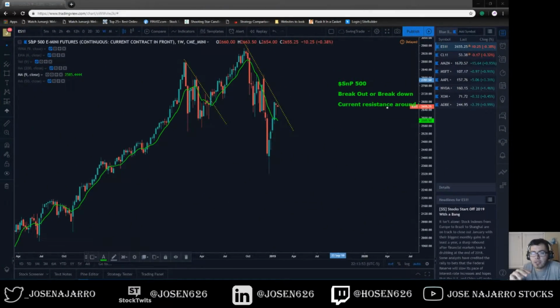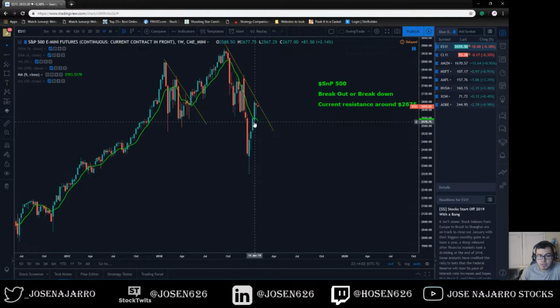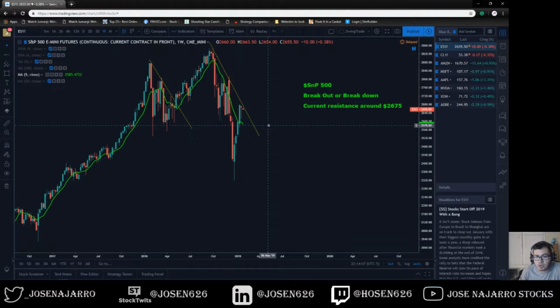So the first chart we're going to look at is going to be the S&P 500. We're looking at the ES futures, and currently it looks like a breakout or a breakdown. The only thing I'm keeping an eye out for is the current resistance around 2,675. If we look at the last 2 weeks, they keep trying to break out, but we still have not gotten a confirmation. So for the S&P 500, I'm really waiting for that 2,675 breakout.